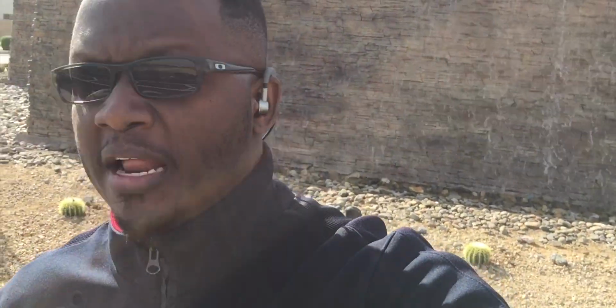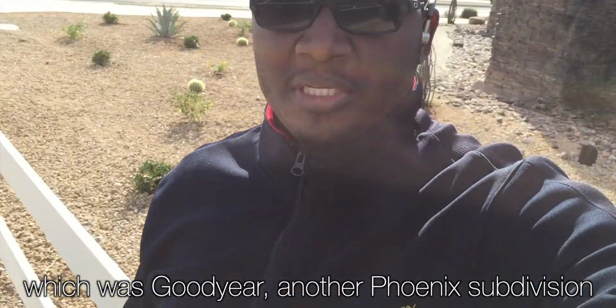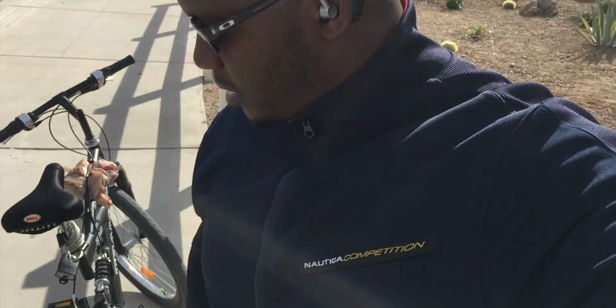Actually, this is a waterfall that's outside of Cotton Flower. It's like, I would say like 3/4 of a mile away from where we actually live. And I'm just taking a break here. This is what I do to kind of get a breather. No big deal. But just want to document. I always just want to do that. That's all it is. You know what I'm talking about.